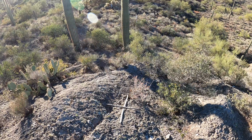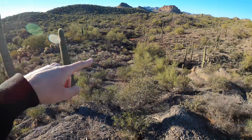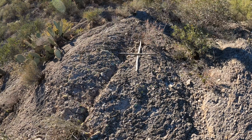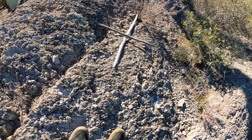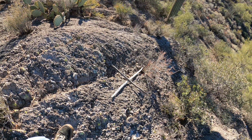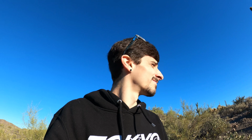So I kid you not, I was walking up this hill on these posts, just following them up the trail. Well, not even trail, and I came across this X. I don't know. Maybe it's a coincidence, I don't know, but yeah, there's that. I'm gonna keep following some of these markers and see where I end up.